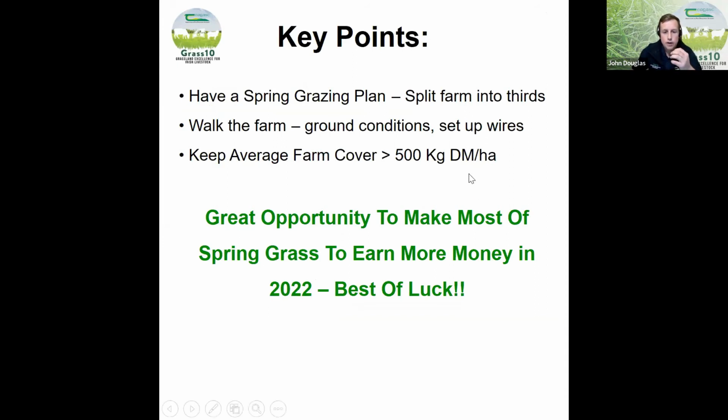And keep the average farm cover throughout the spring over 500 kilos of dry matter. So if the heaviest coverage you have on the farm goes less than 2 fists of grass, or the average is only about a fist of grass, that's when you need to really consider slowing down, because you'll reduce the growth rates on the farm for later on, when you need them most coming into April. So it's a great opportunity to make the most of spring grass to earn more money in 2022. Best of luck to everyone.